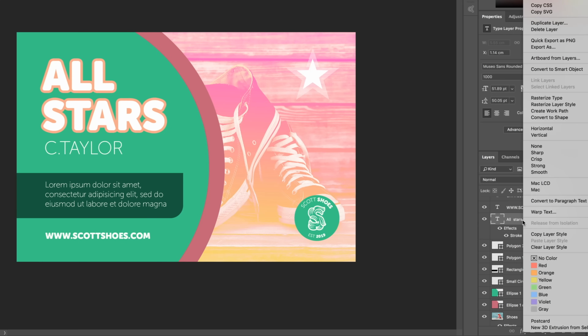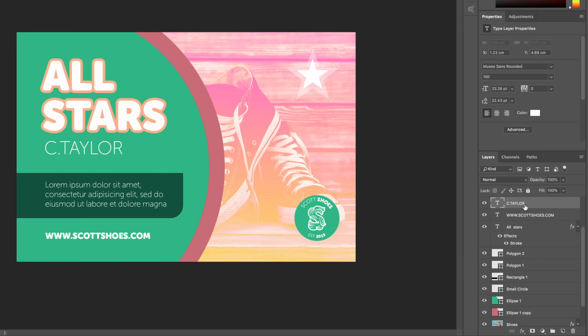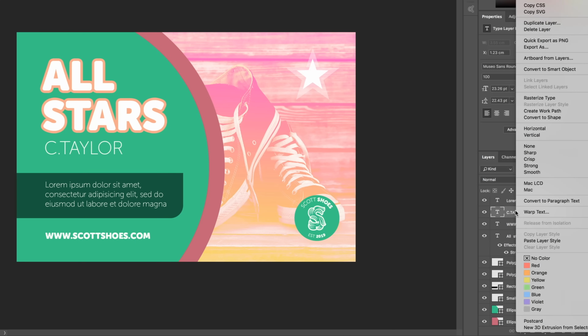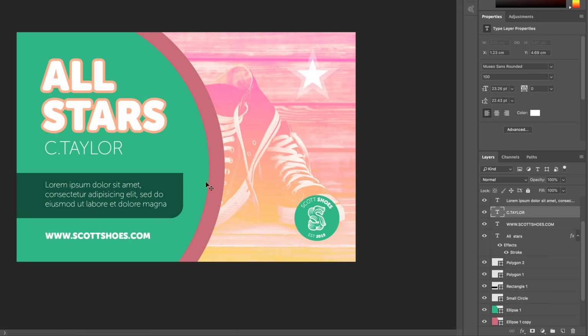So right clicking it and saying copy layer style, okay, I've copied it. I can find the C Taylor layer, and right click it and say paste layer style. And along it comes for the ride. I don't like that, so I'm gonna go to edit, undo, but that's the way to do that. Now you can add strokes to anything. We've done it for text, but you can do the same thing for objects.